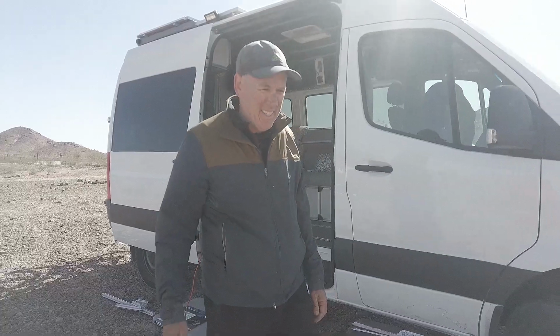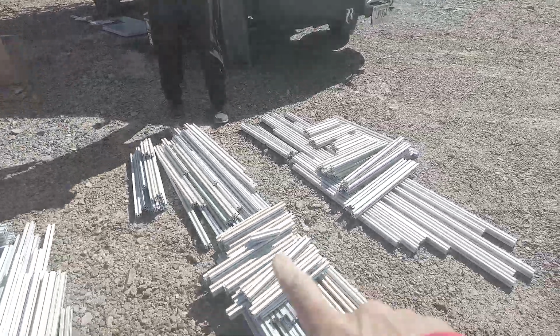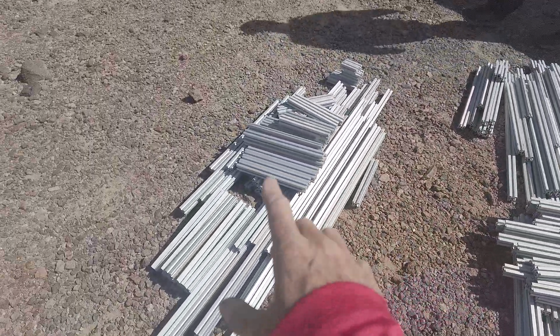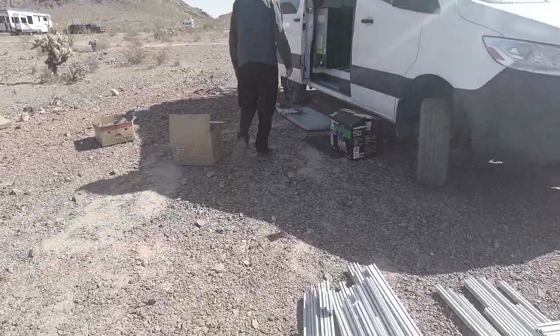So each piece or this section is what? That's the wall. This is a couch. This is a couch. And that's the kitchen. And this is the kitchen. Can't you tell? That's it. That's going in the van. So that is it.